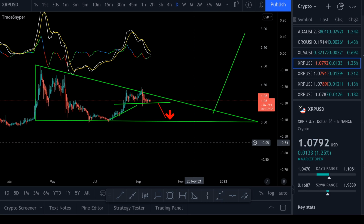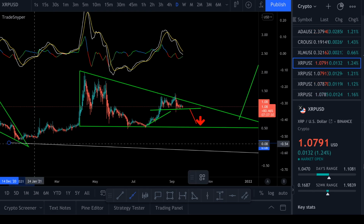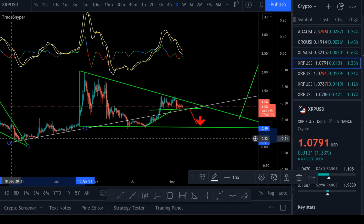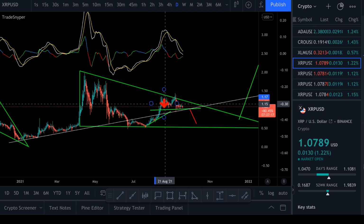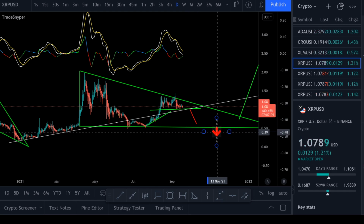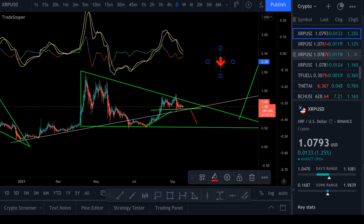It seems like this has gotten some support, and also, I just noticed something. If you shoot a ray right here, it's been on the support multiple times. As you can see, this little grind line here has been pinging, pinging, pinging. Here was kind of a fake-out type deal, and then it's just pinging on it and bouncing off this line. So if this breaks, I'm expecting some big losses for XRP. But for right now, everything in the market's green, so it just doesn't look that great.